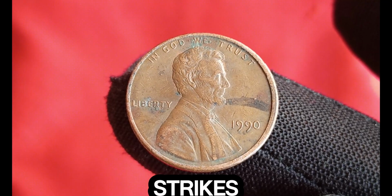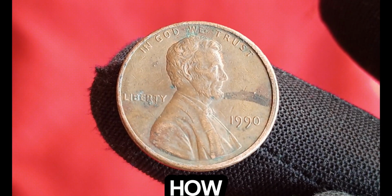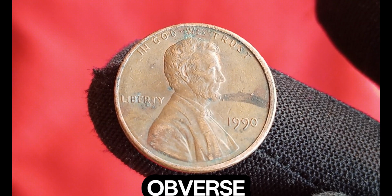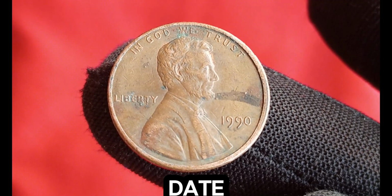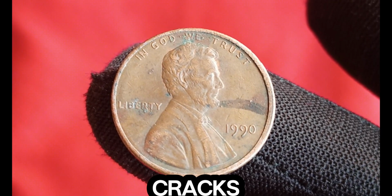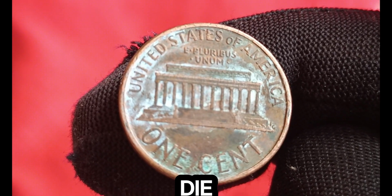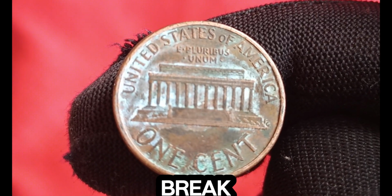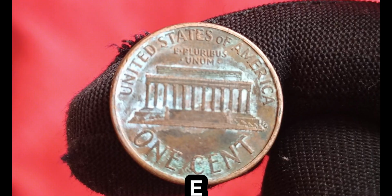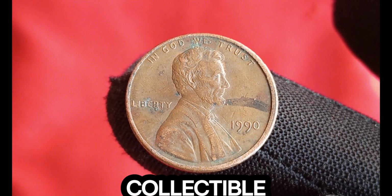Let's talk about errors, the collector's goldmine. Center strikes, these can fetch anywhere from $20 to $200 depending on how off-centered they are. Double die obverse, if Lincoln's face, date, or letters look doubled, you may have a rare variety worth hundreds. Die cracks and cuds, when parts of the coin show raised, odd lines or missing portions due to damage on the minting die. BAE error, a die break between the B and E in Liberty that looks like an I. These can be collectible and valuable.